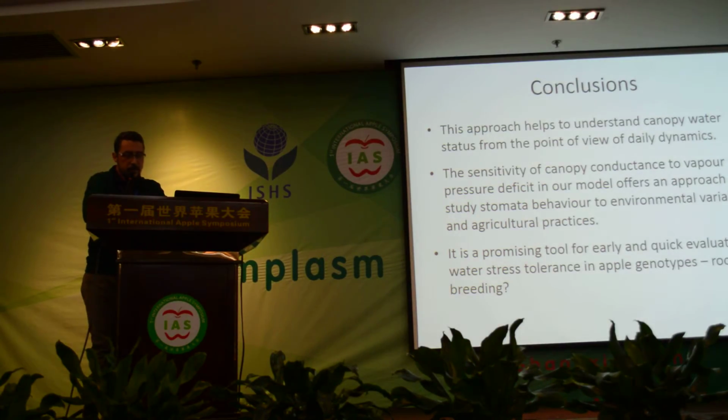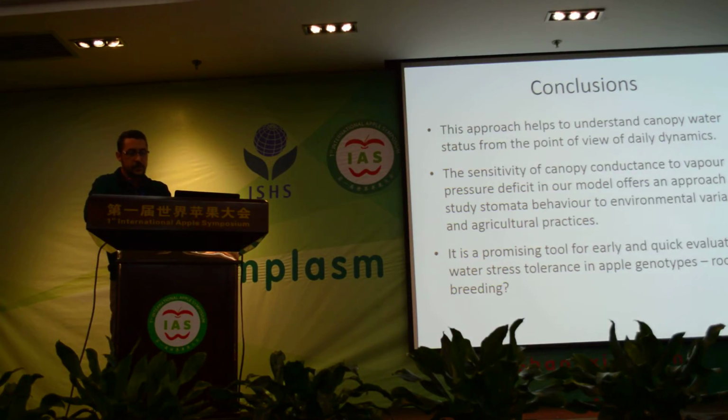So the sensitivity of the model offers the ability to study stomata behavior in response to environmental variables. It can also be used for the application of different agricultural practices. And the question is now, could it be used as a tool for quick evaluation of water stress tolerance in every genotype? However, in fruit trees in general, and apple in this case, we have a tricky situation because we have a combined tree.